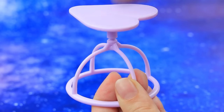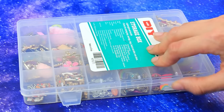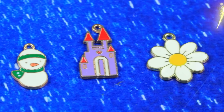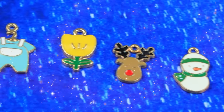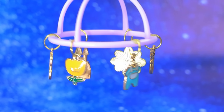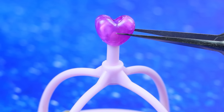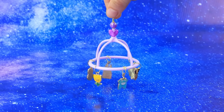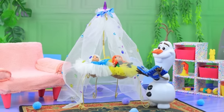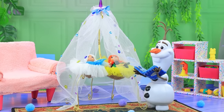Take a stand from the sponge. Wonderful pendants. Form fasteners. They rattle. Ida and Emily will love this mobile. And they lived happily ever after.